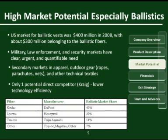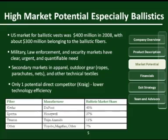We see great potential for our company's product in the ballistics market. As Jonathan mentioned earlier, the revenues in 2008 were $400 million, and about 3/4 of this comes from direct sales of fibers. Our ultimate end users are military and law enforcement agencies, and they have a high priority need for a material that is of this caliber. We also see a variety of other applications, even with respect to the military and the Department of Defense, in parachutes, ropes, nets, and other areas.